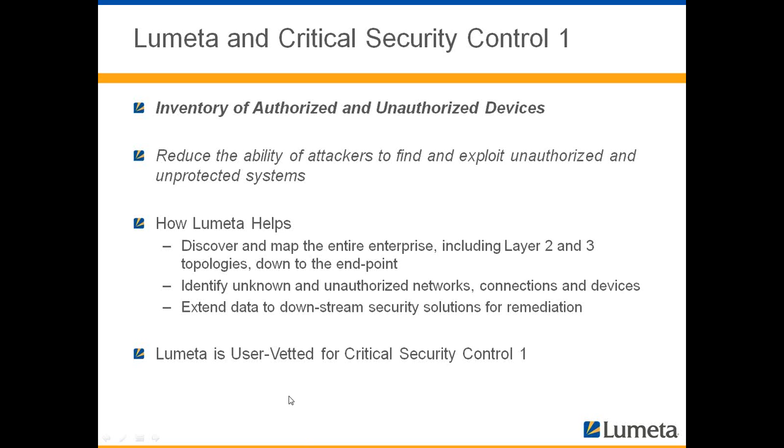And it truly is these UNs, as we often refer to them, the unknown, unauthorized, unsecured, unmanaged, unpatched devices that represent the low-hanging fruit for an attacker, if you will, the most easily accessible threat vector. If you don't know about it, you don't manage it, and you haven't secured it. If it's unauthorized and it's on your network, it's not part of your practice to patch it and continue to vulnerability manage it, for example. And arguably most important is to take this data that we collect through our solutions and extend them downstream to security solutions for remediation of any issues that are found, up to and including severing ties, removing from the environment those devices deemed to be unauthorized. And as indicated, Lumeta is a user-vetted solution for critical control number 1.